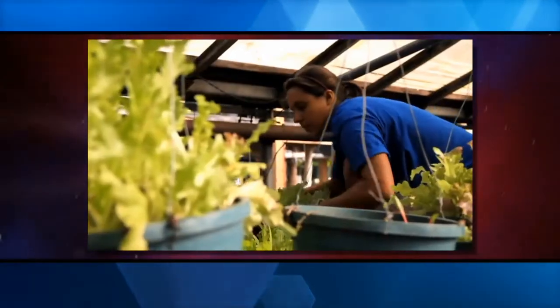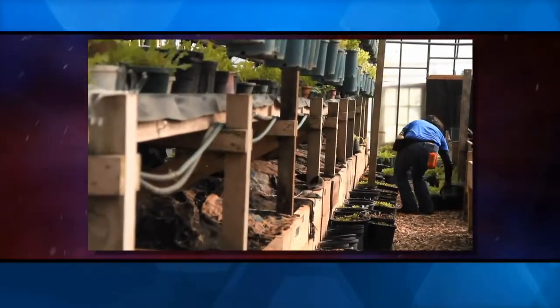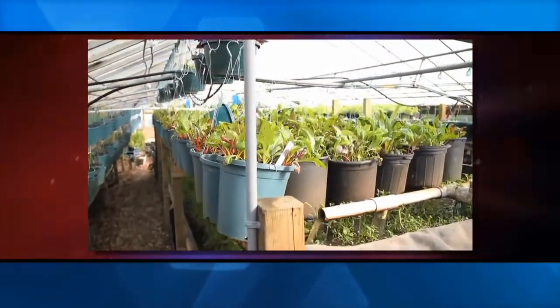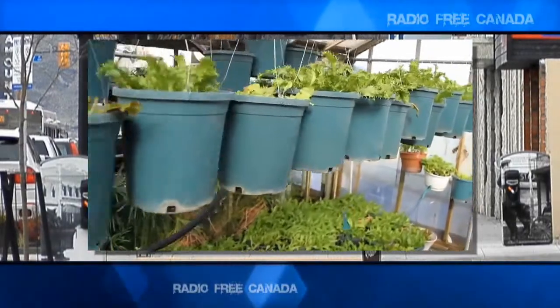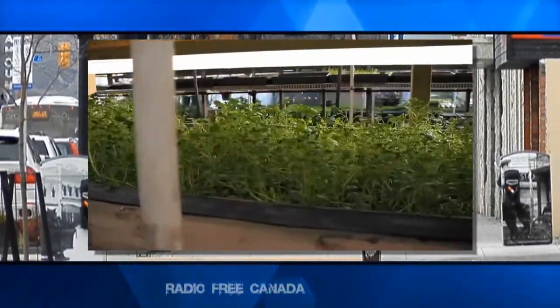So the key to this type of production that we're doing is to use every bit of space you have. This is high-valued space. 1, 2, 3, 4, sometimes 7 levels we have in some of the greenhouses. So you're taking 3,000 square feet of horizontal space, and you're turning that into 5,000 square feet. So this is farming, we believe, of the future.